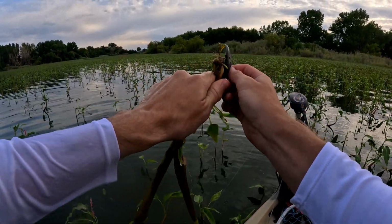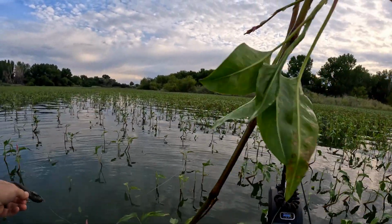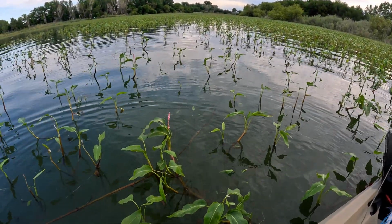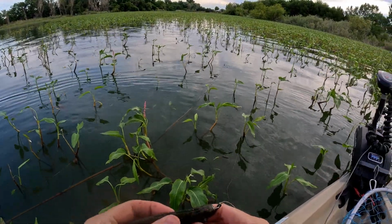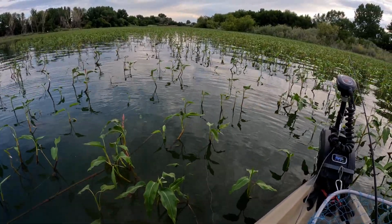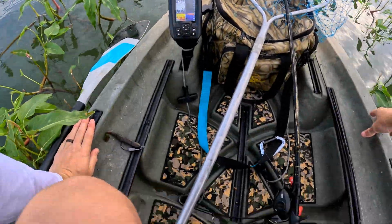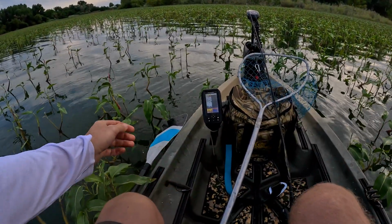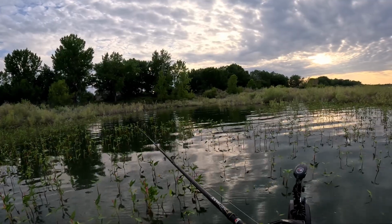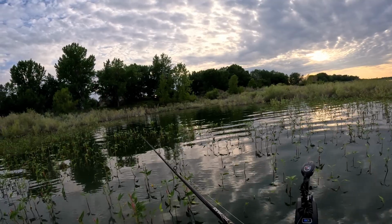That's what happens sometimes. Yeah, take a look at that plant, though, while I'm stuck in here being dumb. Let me know what you think that is. Come on, fishies, where you at?